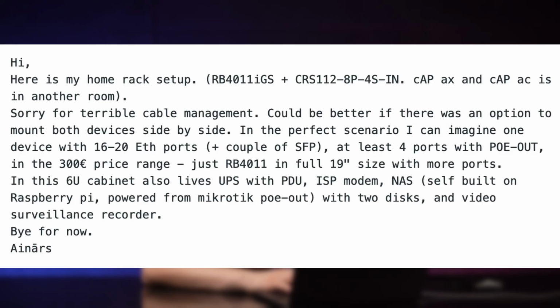Thank you. Einars, another submission from Latvia. Hi, here's my home rack setup. RB 4011 and CRS 112, Cap AX and Cap AC in another room. Sorry for the terrible cable management. So everything's in balance. We just had excellent cable management in the previous one. This is going to be terrible.